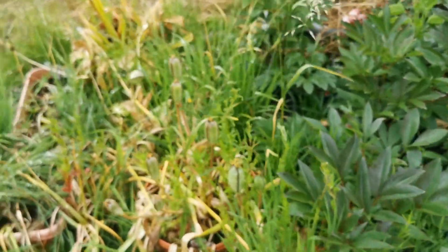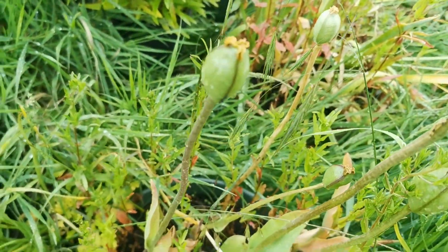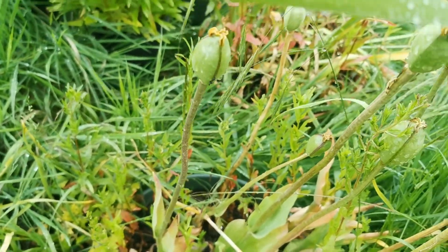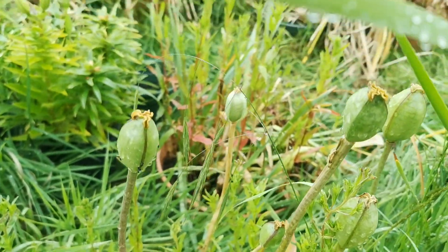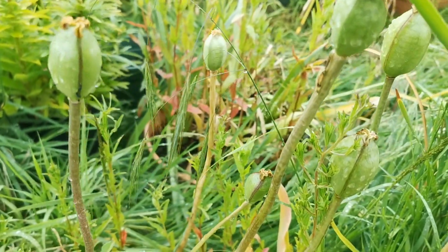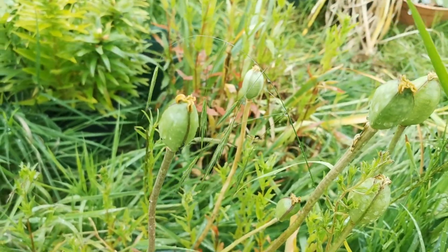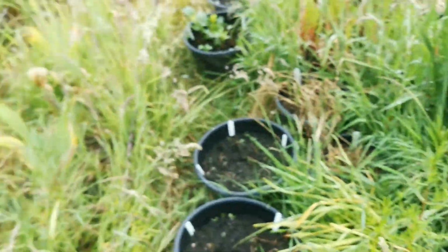Here I have some more seed pods developing, and these are actually some of my favorite. I pollinated them myself, but possibly insects did their bit as well. And these are the tulips, the Barcelona, a very nice bright pink tulip. Definitely I will keep the seeds of these ones because these are some of my favorites.